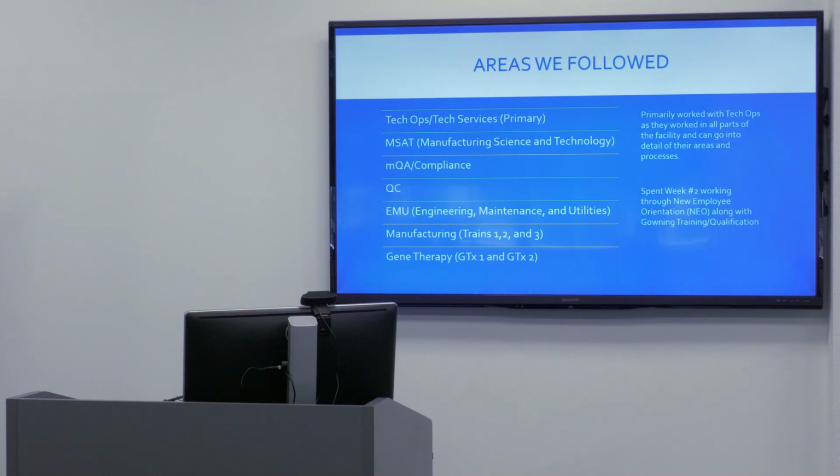While there, we also were able to touch on different areas such as MSAT, their Manufacturing Science and Technology group, primarily used for scale-up processes. We toured their QC labs, and discussed with their QA and compliance teams. They had recently gone through an FDA audit within the past month, so they were willing to go through that process: how does that look, and what they need to do to prepare for that.